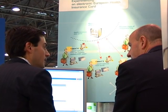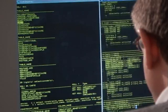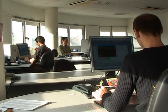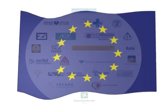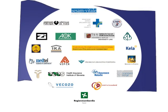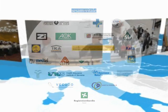to work together. The NetCards project is coordinated by Sesam Vital, an operator of exchange infrastructures in the healthcare field. Today, NetCards is preparing the deployment of an online services infrastructure to facilitate the mobility of European citizens tomorrow.